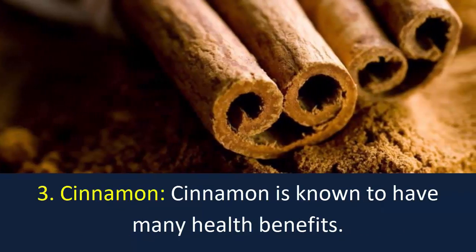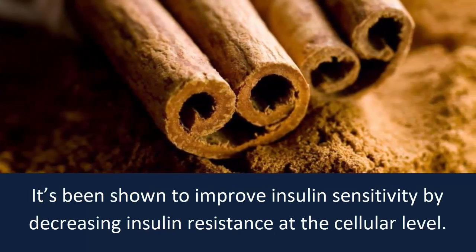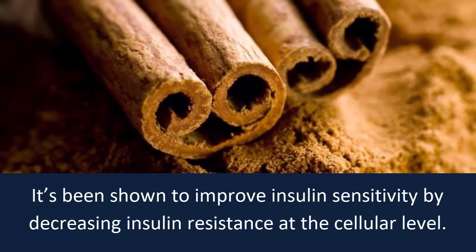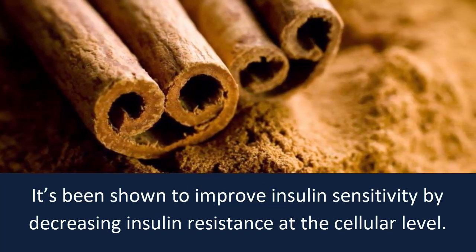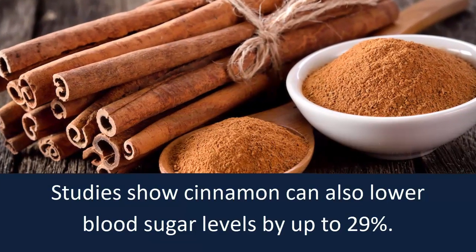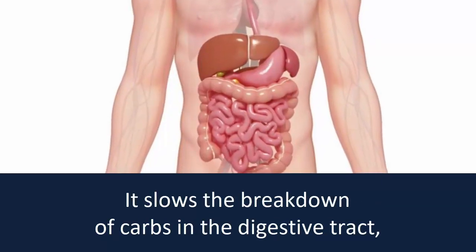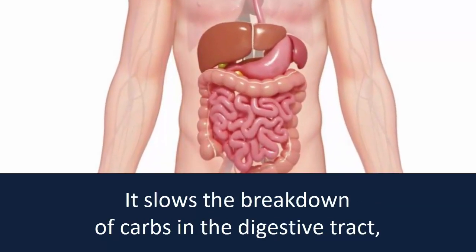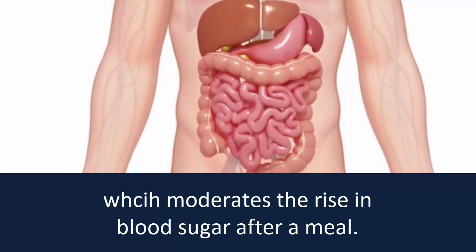Number 3. Cinnamon. Cinnamon is known to have many health benefits. It's been shown to improve insulin sensitivity by decreasing insulin resistance at the cellular level. Studies show cinnamon can also lower blood sugar levels by up to 29%. It slows the breakdown of carbs in the digestive tract, which moderates the rise in blood sugar after a meal.